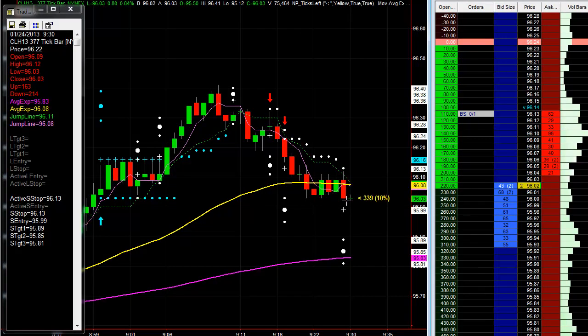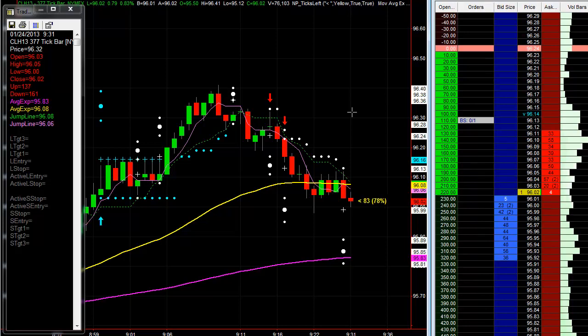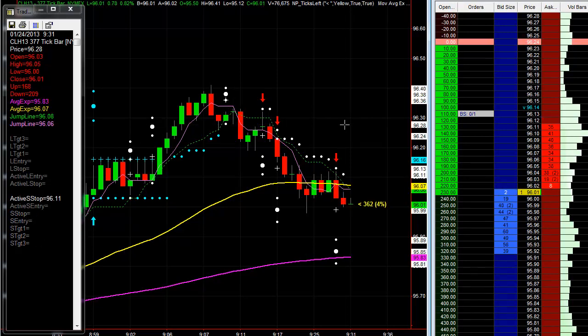Another add-on trade. Hopefully that's indicative of the price trying to get down to the pink line. Our stop's going to move down to 11, most likely. See where this bar closes. That yellow line is not letting the price move away very easily, but it seems like it wants to break to the downside. This add-on trade's probably a good one. And we do go to 11 now.